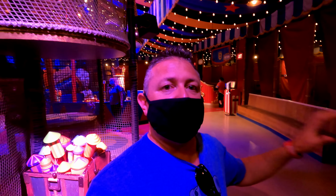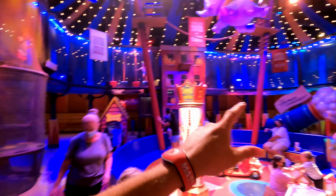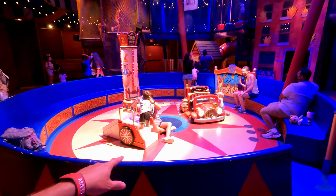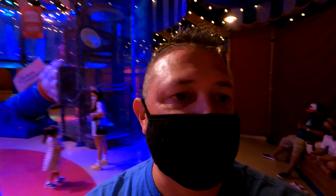Before you go onto the Dumbo ride, when you get in the queue, they have this awesome playground you can stop in and hang out and play in here. They've got all these tunnel things and jungle gyms, or whatever they call them, for the little kids right in there. That's pretty cool because you can sit all around and watch your little toddler. And then as you leave, you go back out to the queue so that you can go on to the ride, which is really a neat option.